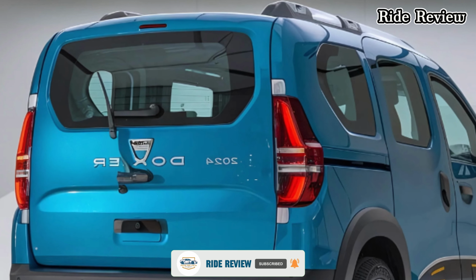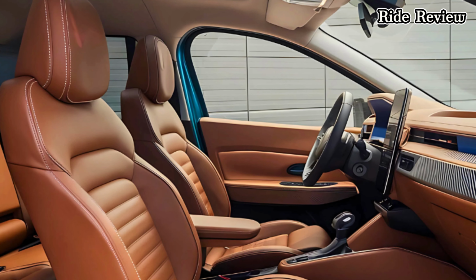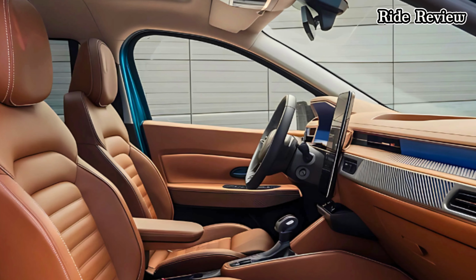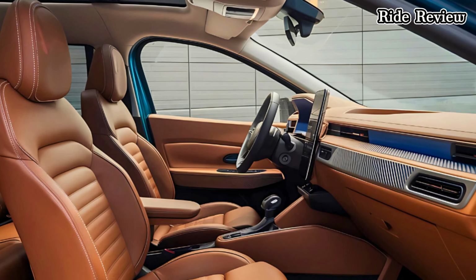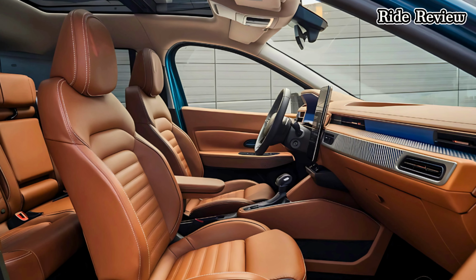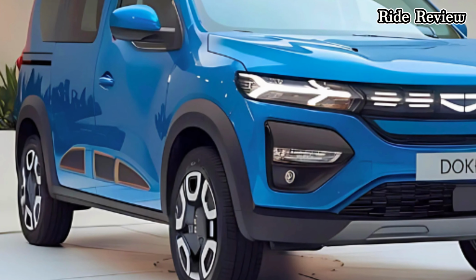On the inside, Dacia sticks to its reputation for straightforward, functional design. You'll find durable materials and a clean, simple layout. There's plenty of headroom and legroom for both front and rear passengers, plus flexible seating that makes it easy to configure for transporting goods or carrying up to 5 passengers. It's the perfect solution for families, small business owners, or anyone needing that extra space without compromising on comfort.